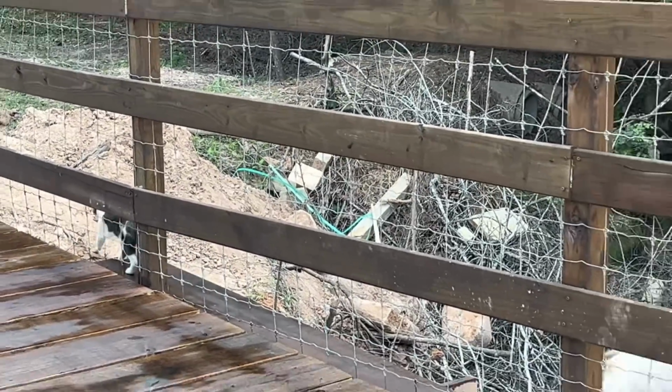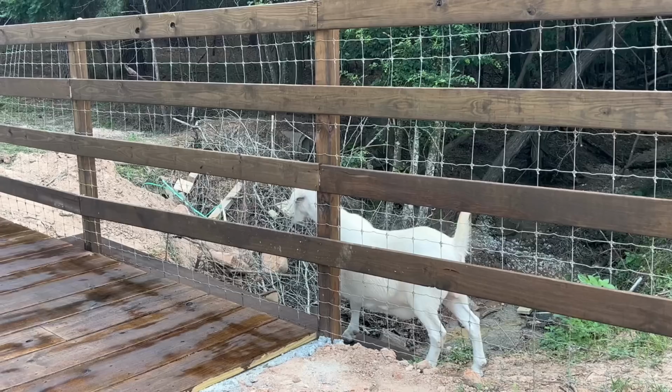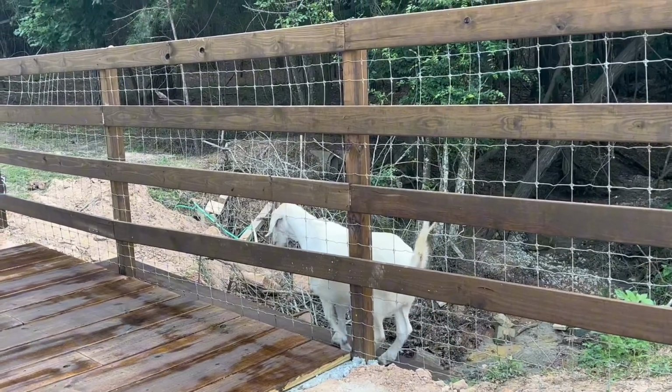The kitty cat has learned to use the bridge, and now Brady wants a guardrail. Brady's like, can I get me a guardrail on this thing?